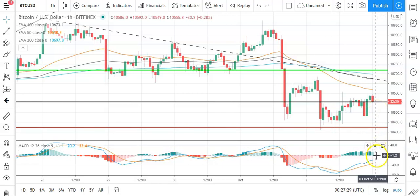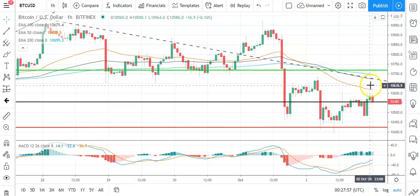Looking at the MACDs, a slight narrowing of the bullish histogram, but nothing suggestive of a bearish morning ahead. Looking at the EMA, however, we're seeing the 50 pull back from the 100 and the 200, supporting this early move south. So key through the early part of the morning would be to avoid a fallback through the pivot level and break back through to 10,700 to then bring those resistance levels into play and avoid another day in the red.